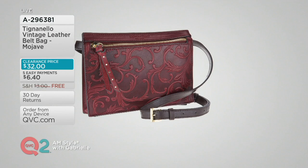You can carry this around your waist, like a little belt bag, but you could also put this over the shoulder. So we have 5 different colors. It's in the vintage leather you love, with free shipping and handling as well. So that's still to come.